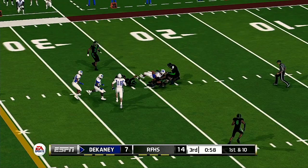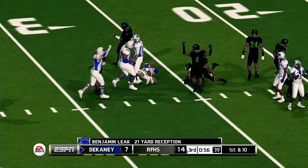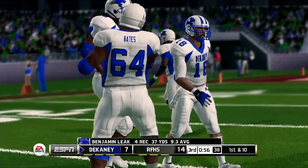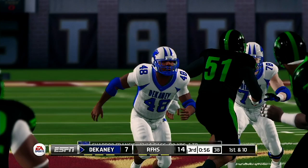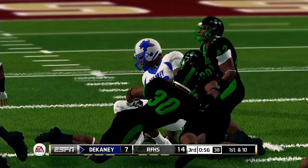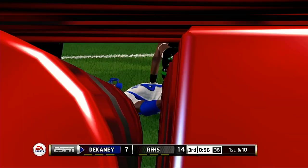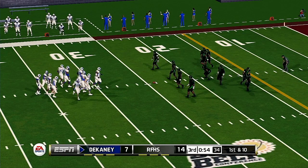He's got it out to his tight end. Tackle at the 24. Not a safe pass at all. Really tight coverage and not a lot of room. Credit the receiver with going after that one and hanging on. First and 10. Ball on the 24.